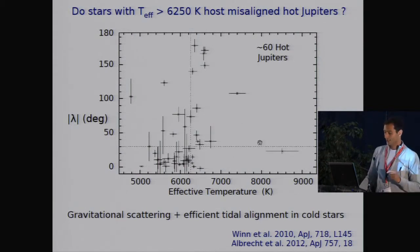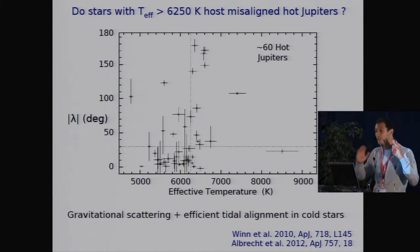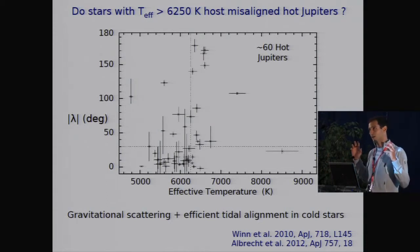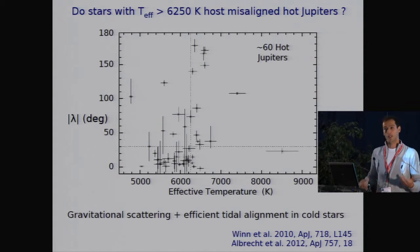First of all, there is a clear lack of objects on the right side of the diagram. So my feeling is that we are still dealing with low number statistics. And the second thing is the tidal interaction timescale, which depends on the tidal quality factor, a quantity we don't really know for stars. It could change within three orders of magnitude. And we don't even know the tidal parameter of exoplanets. The only planet for which we know this is Jupiter. So we are making a certain number of assumptions.